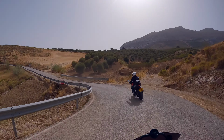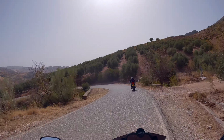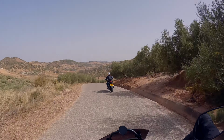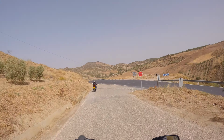This whole ride, right from the visitor centre for the Caminito del Rey, was the best bit of the ride. It was narrow, winding, had great views, and we only saw two other vehicles the whole time. Absolutely fab. At the end of it, we turned right and started thinking about lunch.